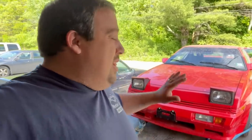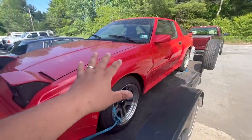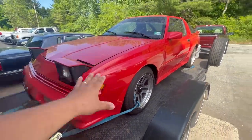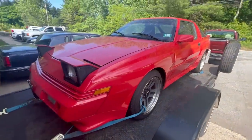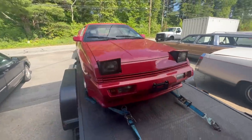Anyways, so we got the car. The car doesn't have a battery in it. I didn't even try to start it. We literally backed the trailer up to the garage door and pulled it out. Pulled it right up on the trailer. Usually I don't like towing a car backwards, but because the car is so light and I have the weight really right over the axle, the two axles, it actually towed quite nicely.